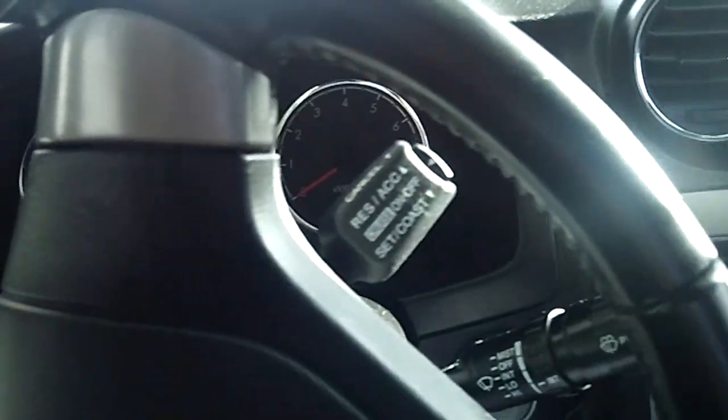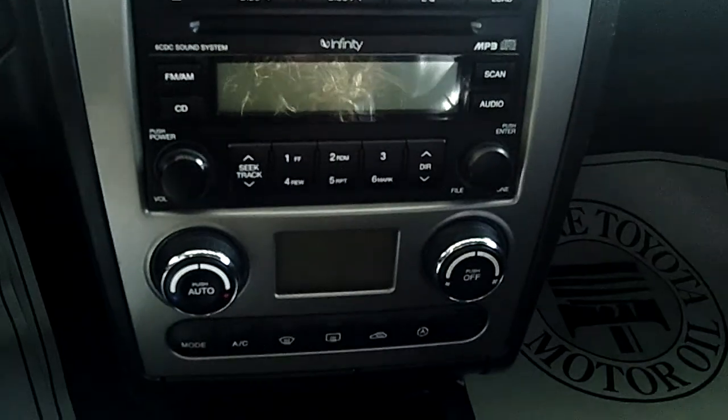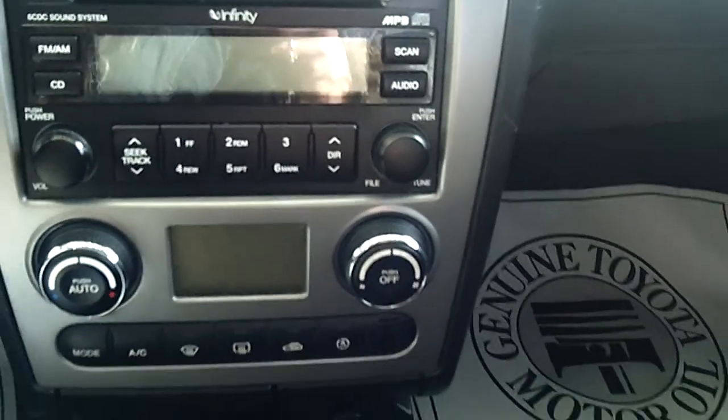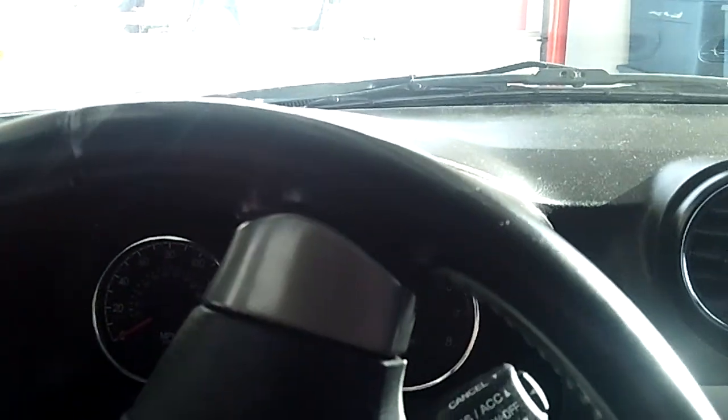Infinity CD player. And it is a 5-speed automatic. A nice sound system. Okay, well, let me turn it on and see and let you hear what it sounds like.